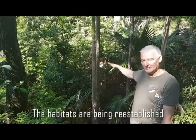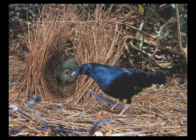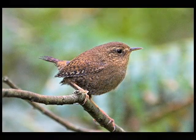It was very bare before, and there's obviously a lot of regrowth. But one of the really important consequences of that is that the habitats that we've established have allowed new species to come back into the area that would have existed before. And so we've got things like bowerbirds and little brown wrens and rufous fantails and fruit doves.